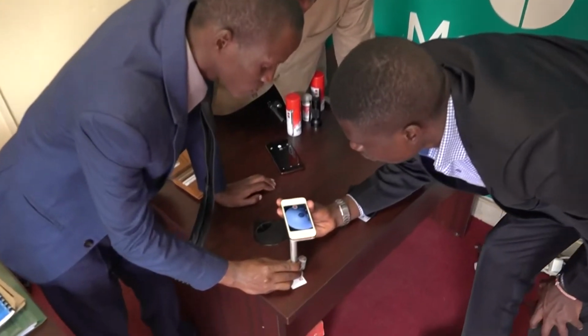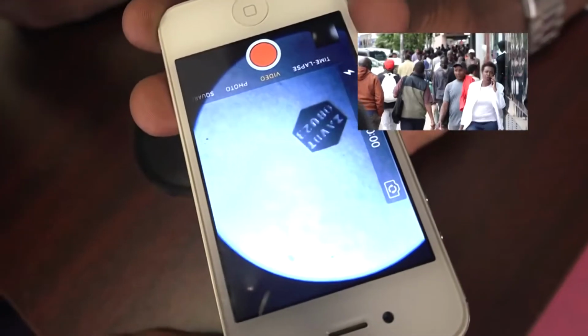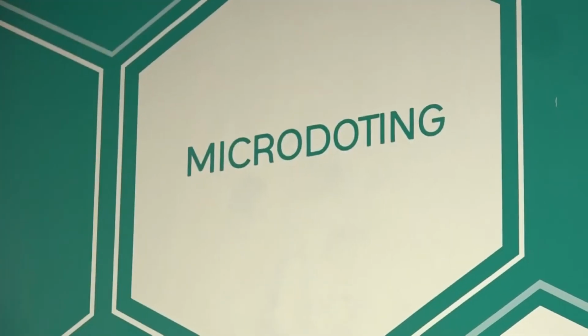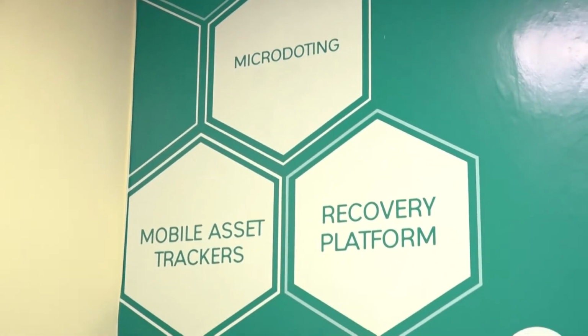Did you know that something the size of a full stop would raise your chances of recovering mobile assets such as electronics and motor vehicles when you lose them? Well, it is very possible, and this is through a technology that is fairly new in Kenya called Microdot.